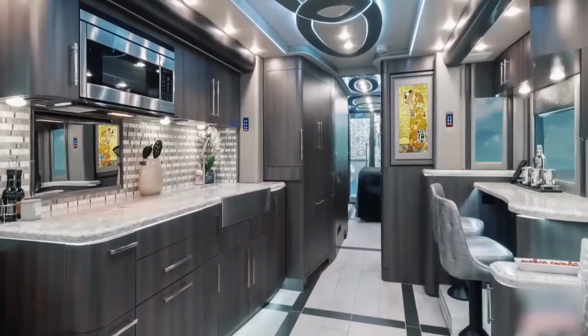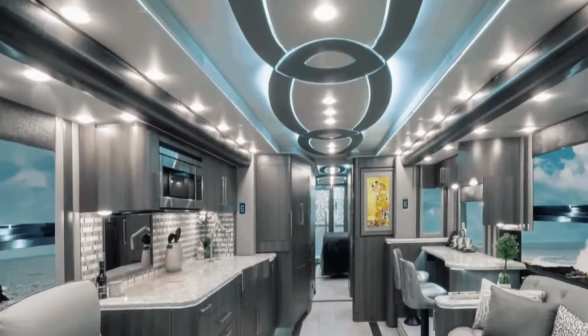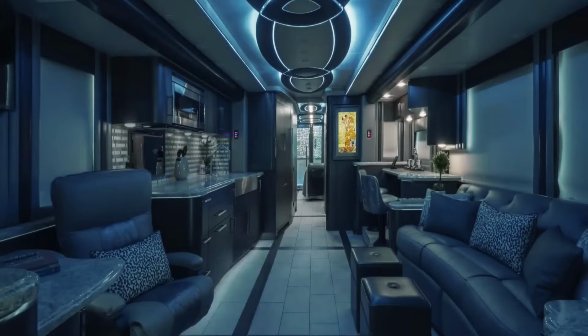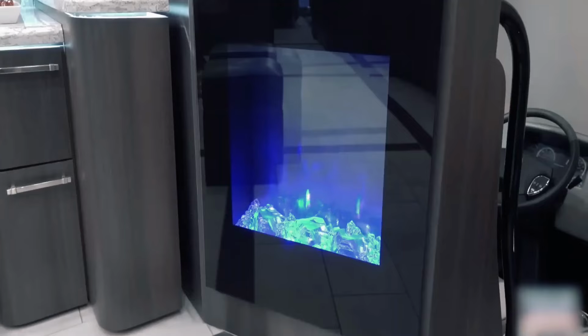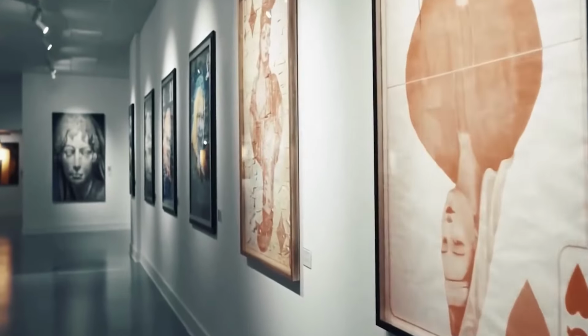The coolest part? It has a sauna. Yes, a real sauna, right there in the motorhome. It's like having your spa on wheels. The bathroom has a rain shower. It's like standing under a waterfall, but you control the temperature. Even the floors are fancy. They heat up to keep your feet warm. And there's a special system to make sure the water is always clean and fresh.